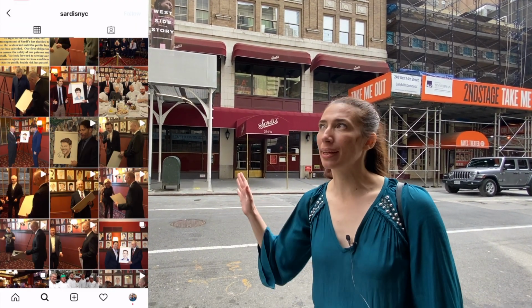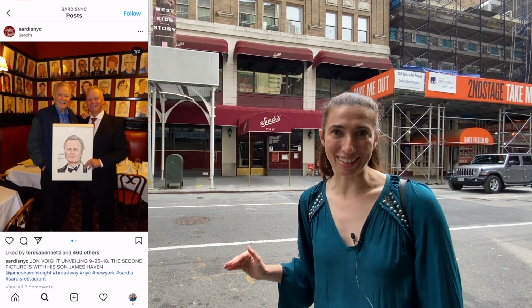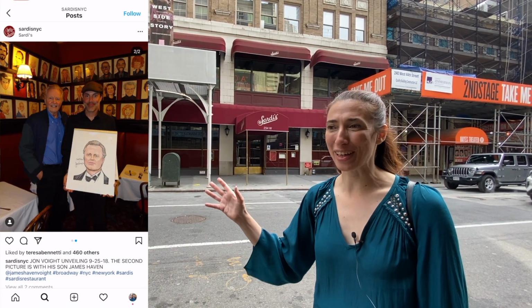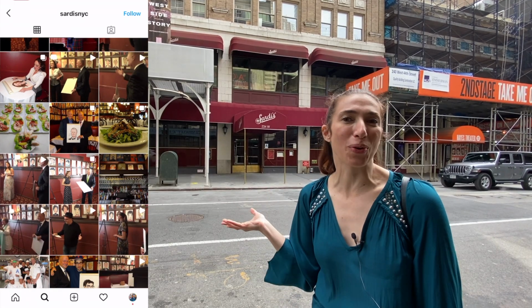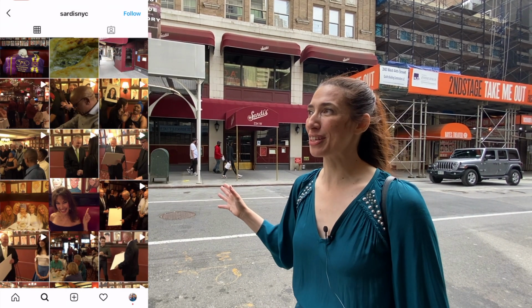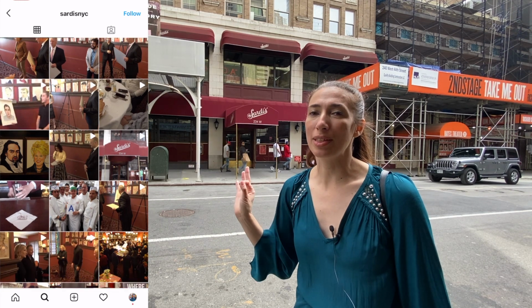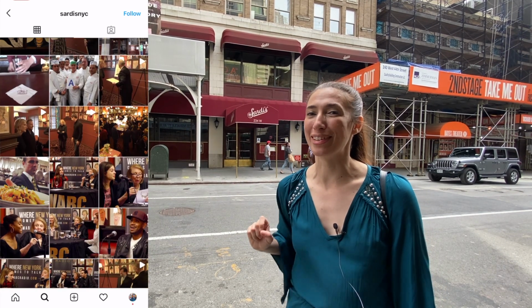Basically, it is the place to see and be seen if you are into Broadway theater, and the walls are covered in these illustrations of famous Broadway stars. If you're a Broadway lover and you come to Times Square, Sardi's is a must, even if you just go in and get a drink and spend 30 minutes in there. Fabulous place inside this tourist trap known as Times Square.